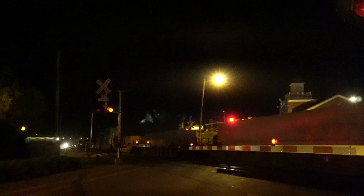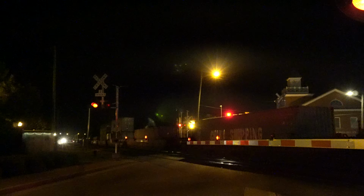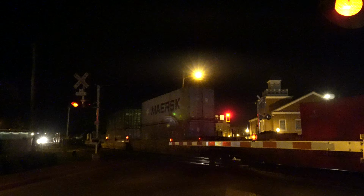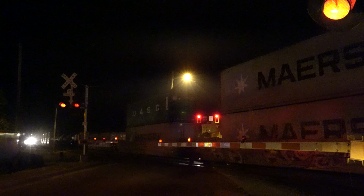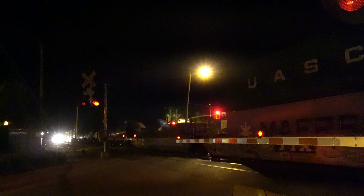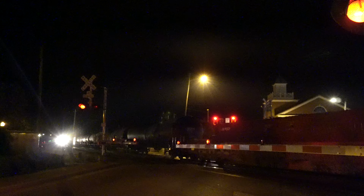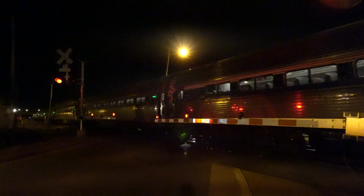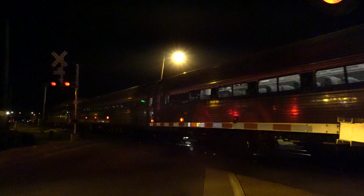All right, it is 10:45 p.m. We have another eastbound, this time coming on 1. That's Amtrak 93. He just passed by the V07, which is headed on to the Commonwealth Railway.